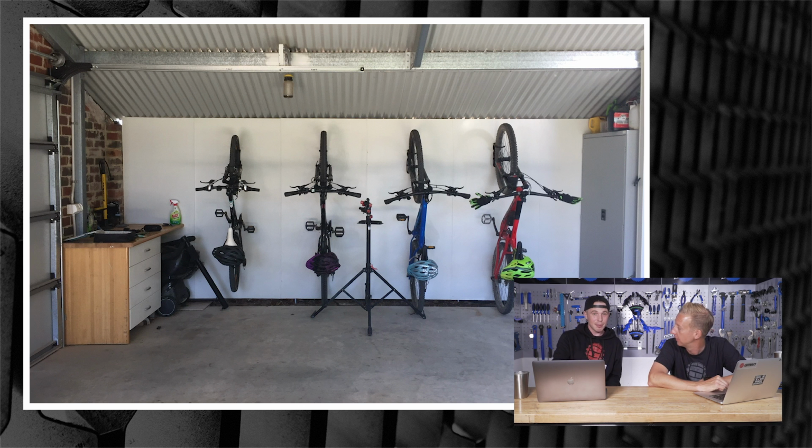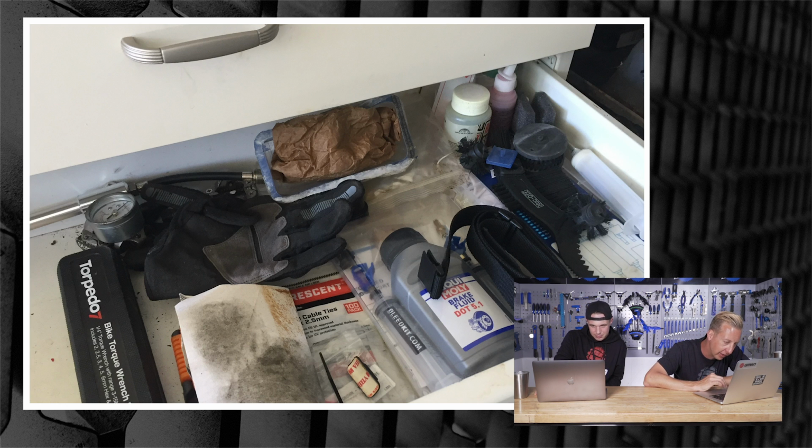But what I like about it, and I'm a big fan of workshops with white walls. It makes seeing everything easier. Agreed. It's so much brighter. I think it looks real tidy. I've got more bikes than that in half the amount of space all crammed in the back of my little top and tail bike cave. But always good to see nice organisation in the drawer there.